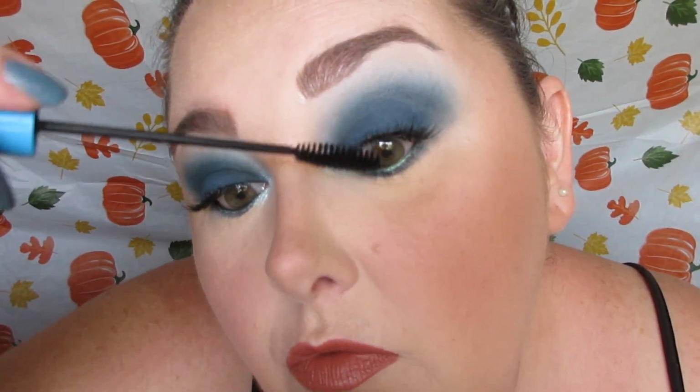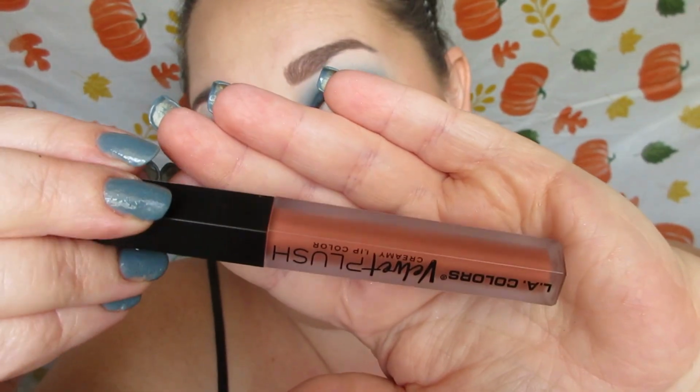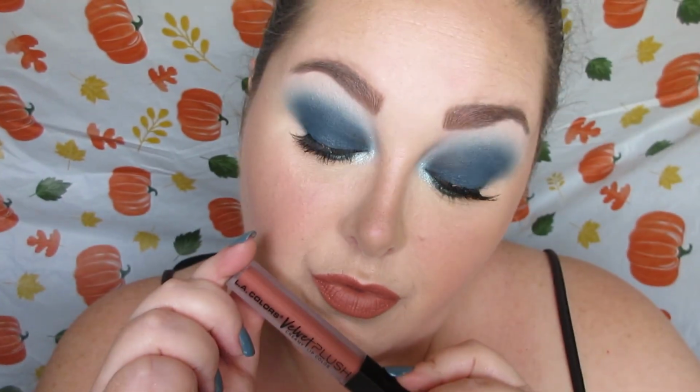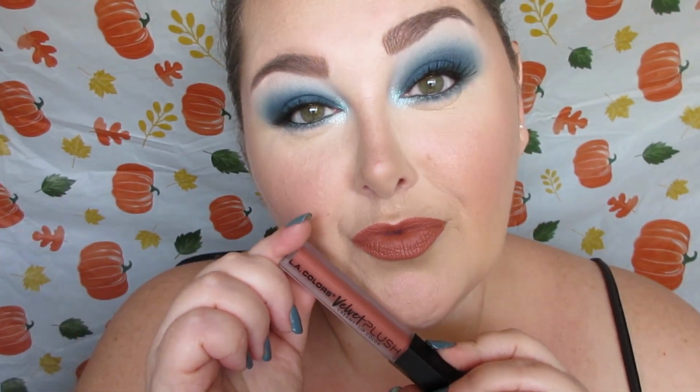And for lips, I'm using the LaColors Velvet Plush lip color in Teddy. I love this lip color for fall. I can't get enough of this lip color for fall. I wish they still made these. It's absolutely stunning. But that is the finished look.